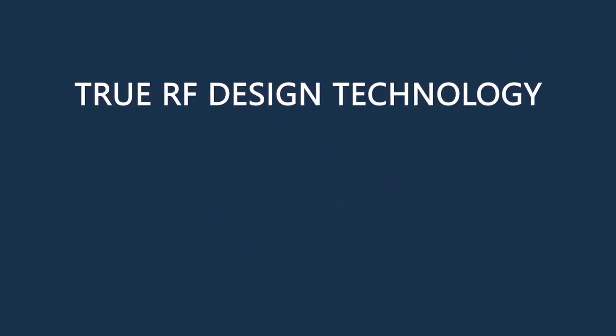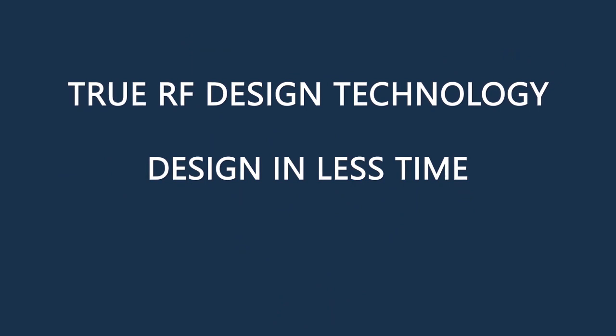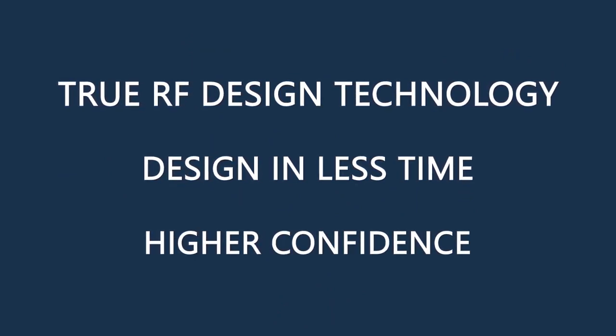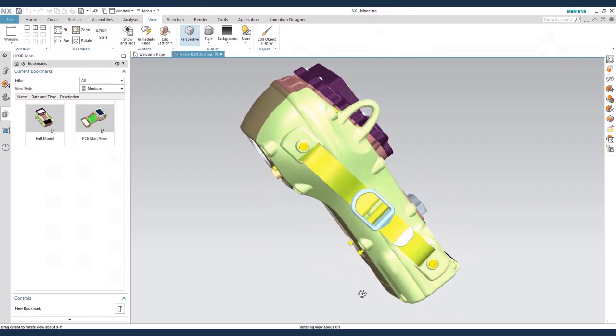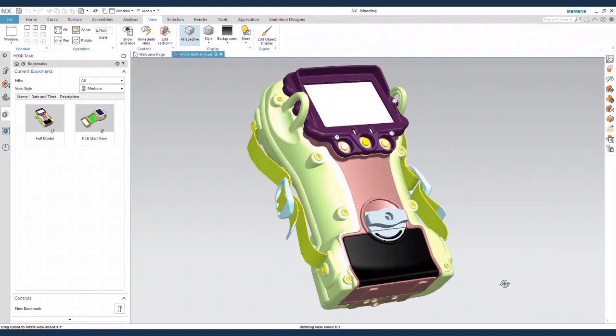Let's get started by showing you why using a design application with true RF design technology like Xpedition will help you design in less time with higher confidence. Let's take a quick look at the product we're going to be working with today. It's a handheld infrared camera, and we're going to be replacing its current generation wireless communications board with a new high-speed version.